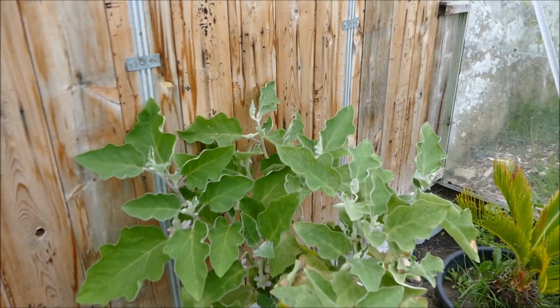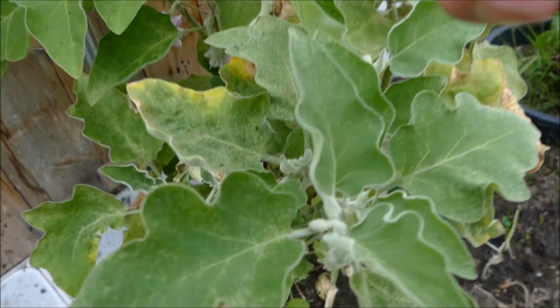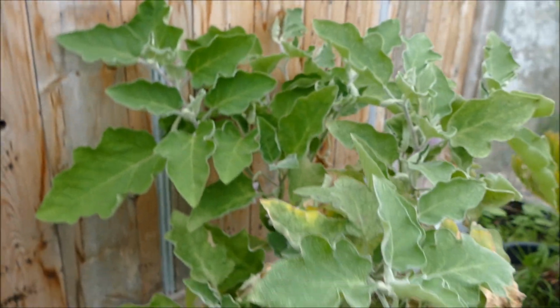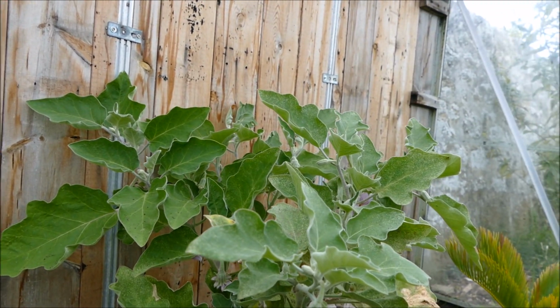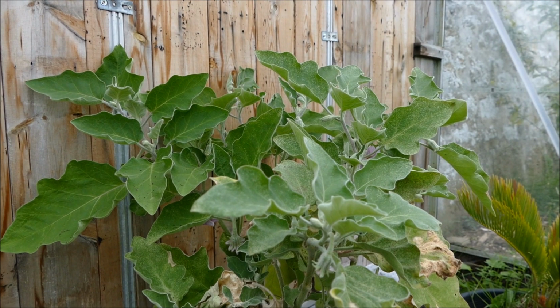See, this is a decent sized plant, but as you can tell from the mottling on the foliage here, it has actually got red spider mite, so that's weakening it now. So even with its good size and its flowers, I don't think this is going to produce anything now, because the cooler weather and the red spider mite will most likely finish it off.